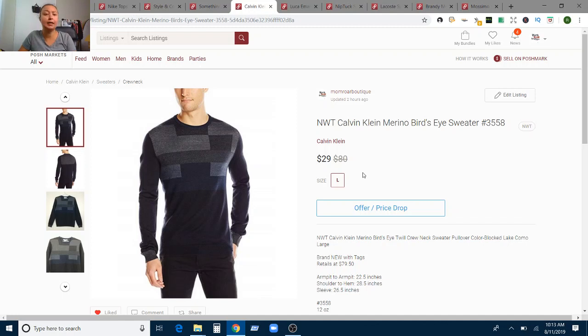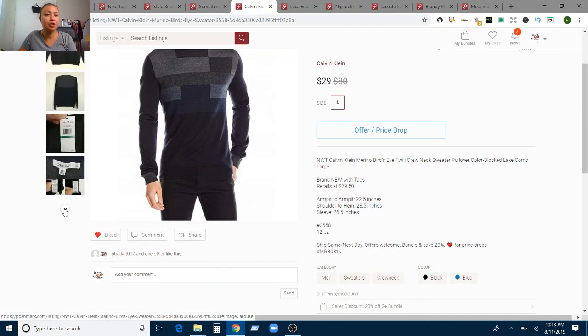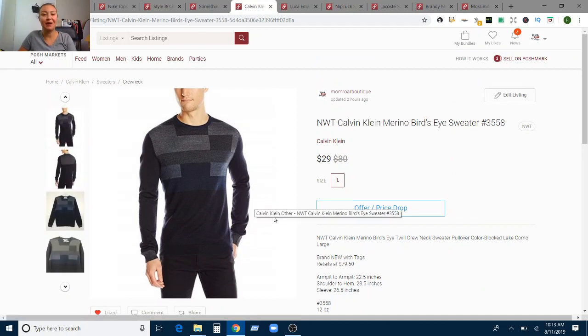I have it up for $29, and hopefully it'll do well. Again, I'm not super well versed with men's, so hopefully it does well, but I did get this at the bins, so you definitely can't pass this up. And I was happy that my virtual assistant found this stock photo of it, so that always helps the closet look good in general.